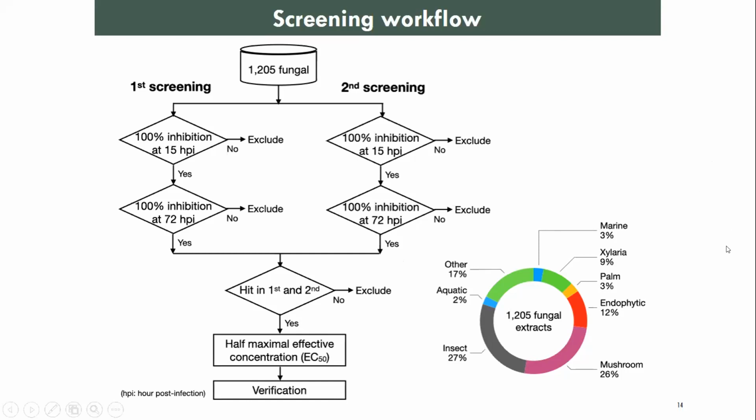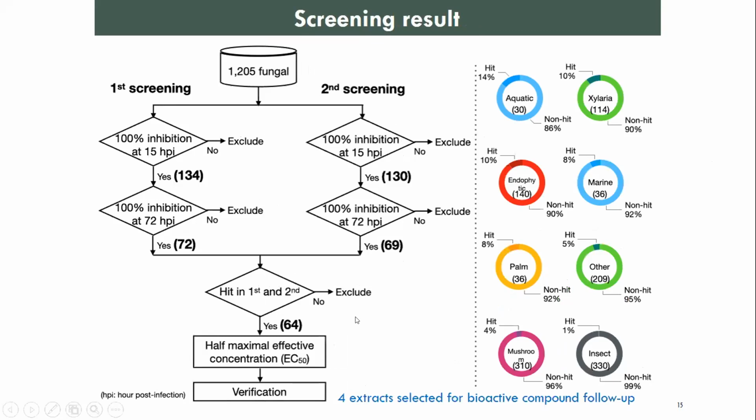So starting from these 1,200 extracts, we ended up with 62 hits, with various ratios of virus inhibition from extracts from different fungal groups that gave the hits. And from these samples, we were able to verify 4 extracts that have a stable activity. And right now we are in the process of following up for bioactive compounds in these extracts. So this is where we are for this coronavirus screening.